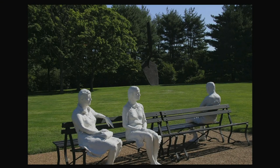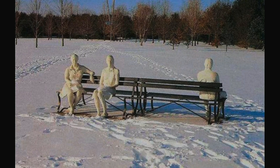In some climates, the change of associations is extreme. This is a piece in plaster by George Segal. We're spared this.